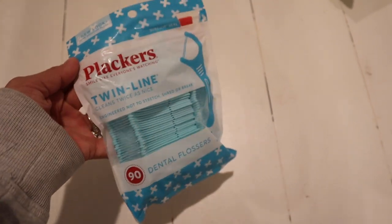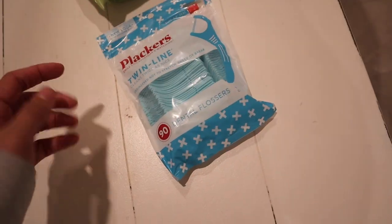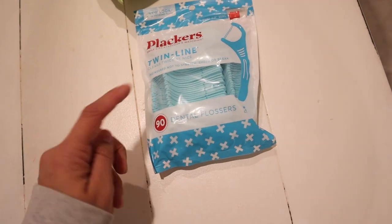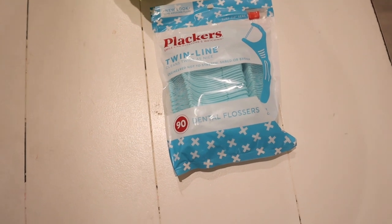They were out of the kind that I usually get, which are the Scope ones, the green Scope ones. So I picked up these ones. Rye flosses his teeth like 90 times a day, so I always have to have those in stock.